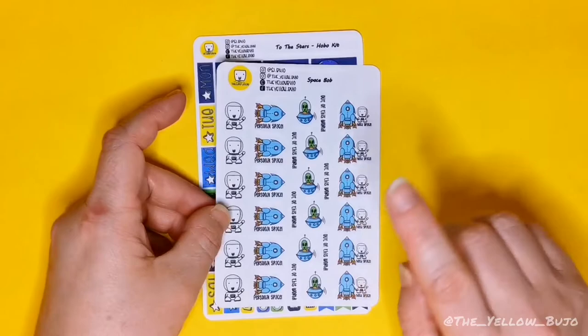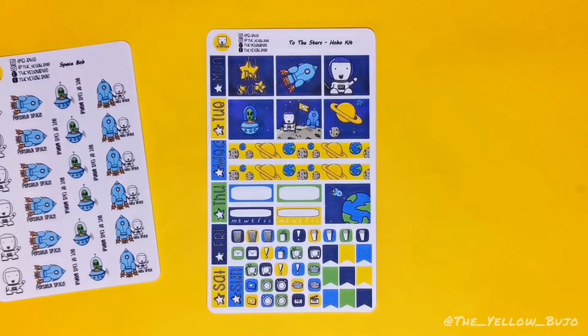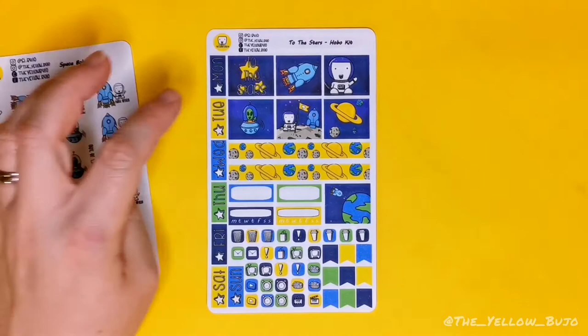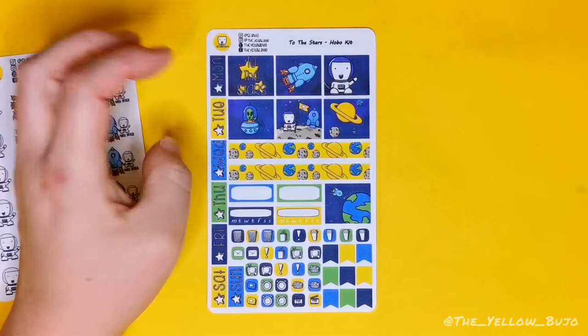And they link in with my kit, which is To the Stars. So I've been wanting to do a space kit for a while. It's kind of been sitting in the back of my head. So drawing it out actually didn't take very long, because I kind of knew what I wanted to do for this one. So this is the first sheet. So you get your days of the week down here. And then you get 6 full boxes here, but you get 8 in total. So there's another one here and there's another one on another sheet.